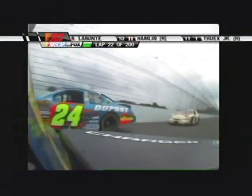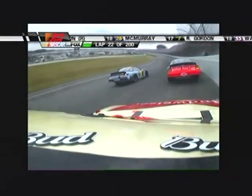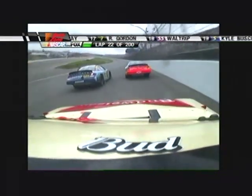Tell you what, Kahne gets off of turn 2 so much better than Jeff does. Now, Jeff's a little bit better in 3 and 4, seems like. See Jeff fight back on the outside. Maybe he'll give him room, maybe he won't. No, he won't. Look at the run Dale Earnhardt Jr. in the 8 car got on the high side, pulls right up to the rear bumper of the 24 car, Gordon.